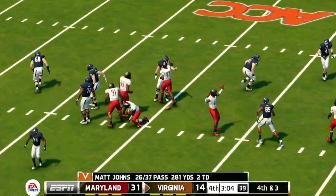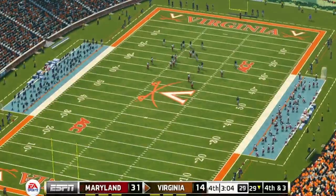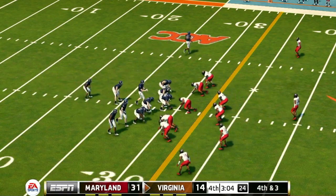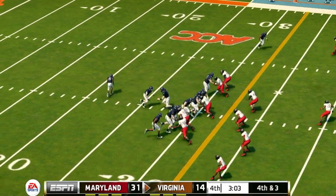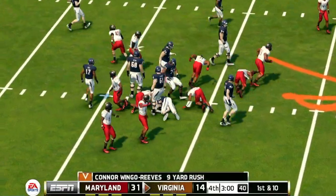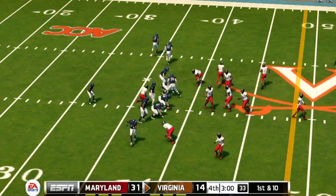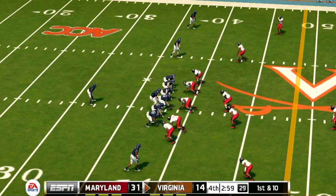Fires to his tight end. Nothing to it. Swanson was the intended receiver on the play. That brings up 3rd down. They're going to go for it here. Hey, check Mike 47. Check Mike 47. Ready! Gets out to around the 38. Carries the ball. Gain of 9 yards. First down. Less than 3 minutes in the game.